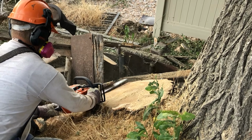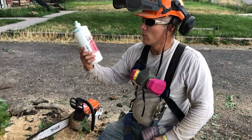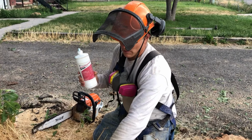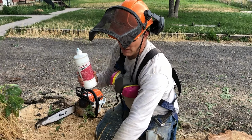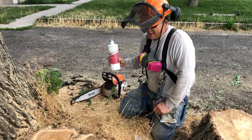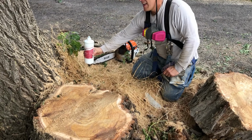Tordon stump killer to the stump that I just cut. You can get this at Steve Regan, it's a store, not a guy, in Spanish Fork, and there are a lot of Steve Regans through Utah. What I'm going to do is apply this right where the bark meets the wood. One of the first things I'm going to do is clean off the top of the stump from all this chainsaw dust, the sawdust. Then I'm going to apply.